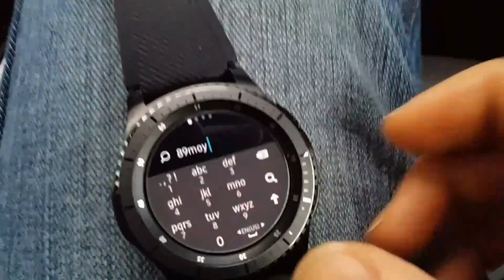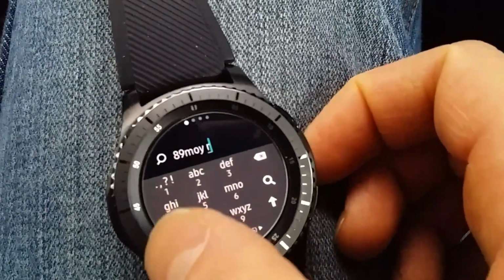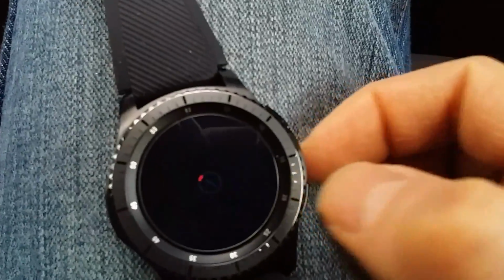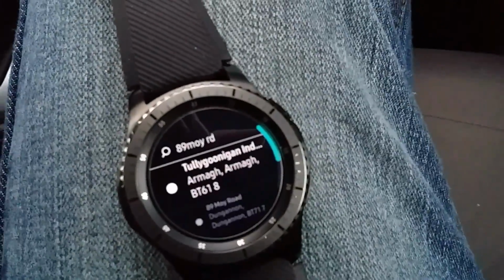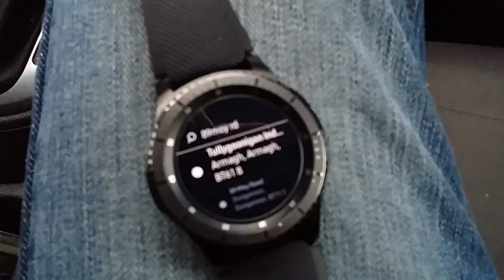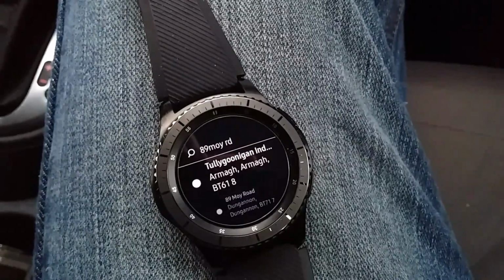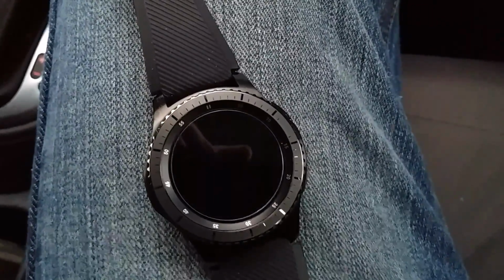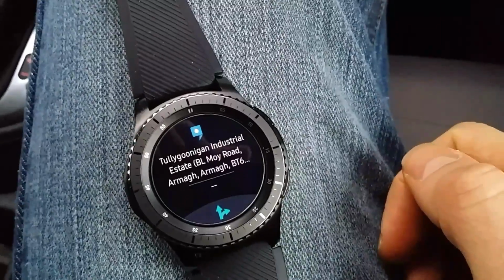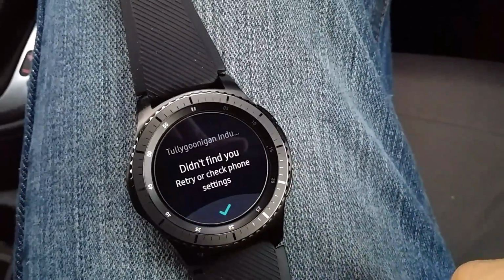Oops. Sorry, I'm trying to type here through the screen, so through my phone screen. And as you can see, I'm not very good at it. So we're just searching again now. So there we go, we found 89 Moy Road. As you can see, it's Tullygoonigan Industrial Estate, Armagh. So that's 100% where I'm looking for. So what I'm going to do is just select that. And you can see now we've got the location and we hit navigate.